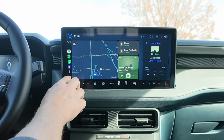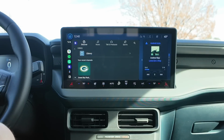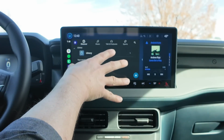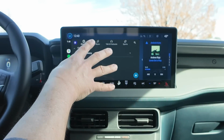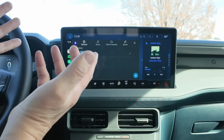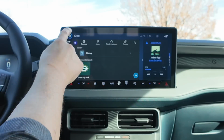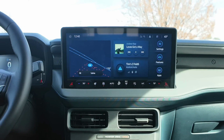You'll see the Sirius over there. Well, I can go into Sirius, since I have the Sirius app for my other vehicle. Then I can actually use the Sirius app through Android Auto and use it without having to pay for Sirius on this vehicle. So that's just a little way around it. If you want to save a little bit of money, you can do that. So anyway, I think that's all I had to cover on this.